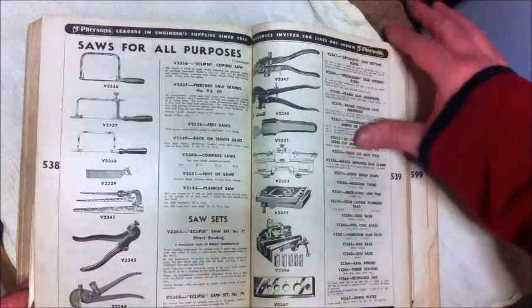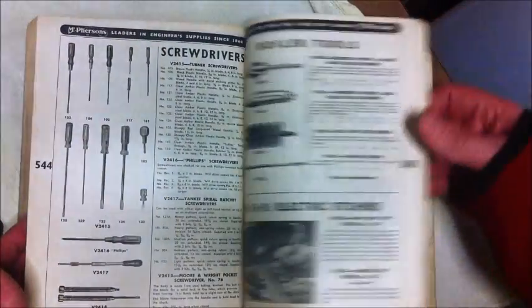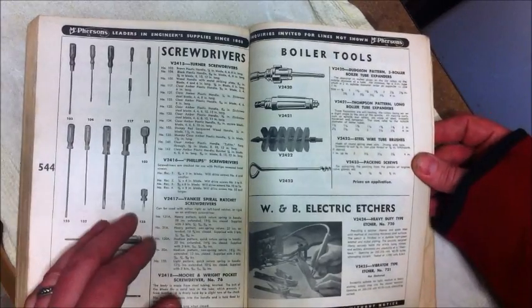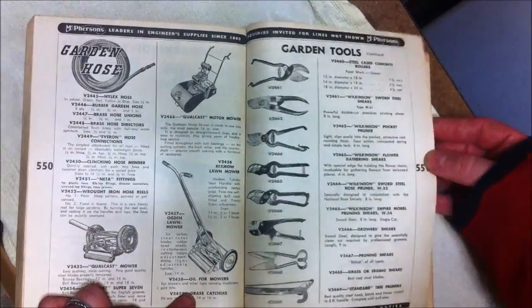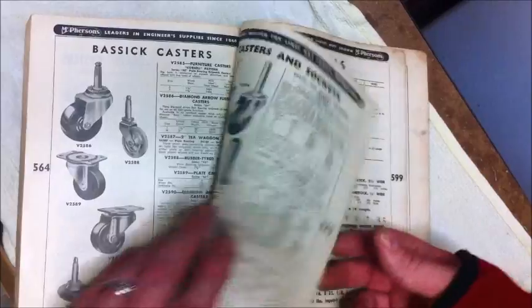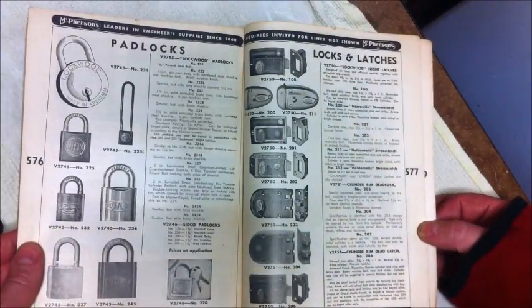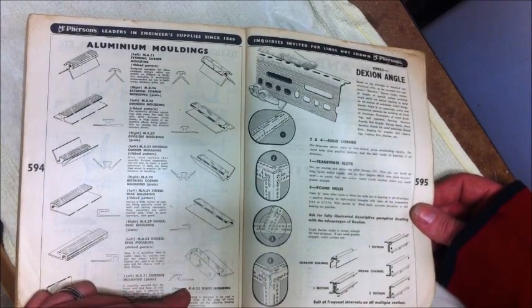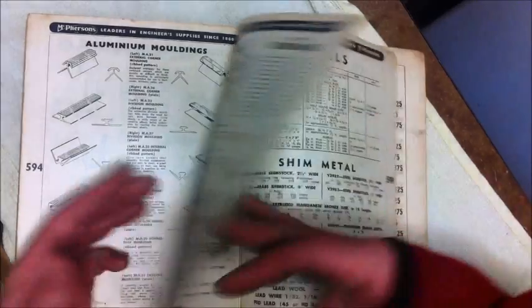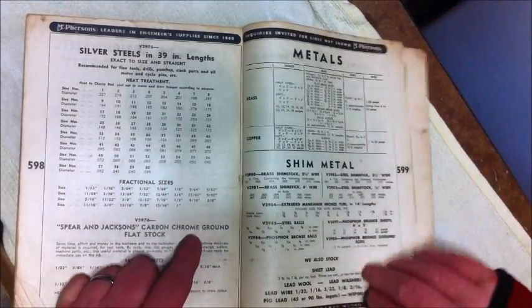acetylene generator, safety equipment. It's on the next page. Saws for all purposes, braces and bits, screwdrivers, boiler brushes, Qualcast motor mowers, garden tools, forks, Lencoal casters. Lots of these brands. Kill Rust metal paint, padlocks, locks and latches, aluminium mouldings, decks and angle for making workbenches up, and shelving, silver steel in 39-inch length.